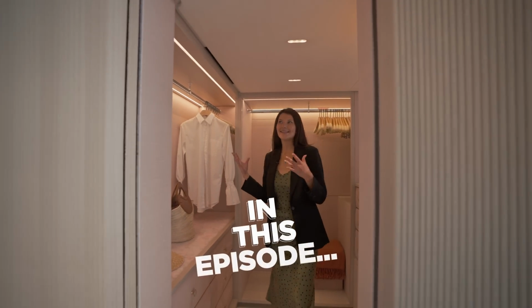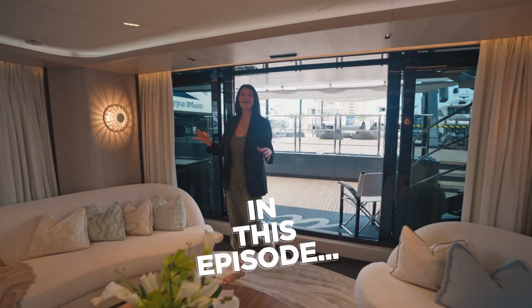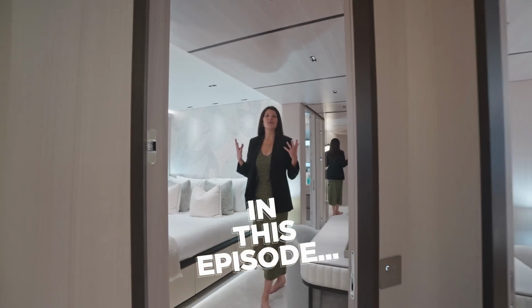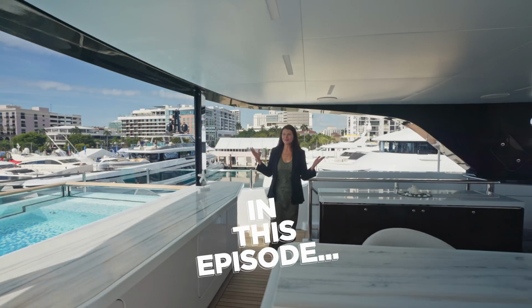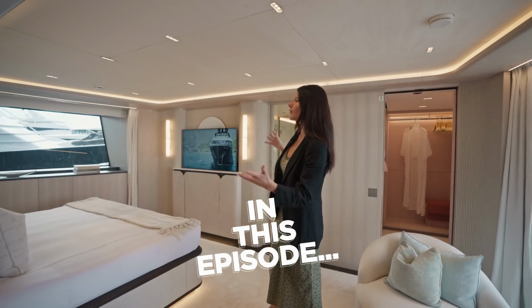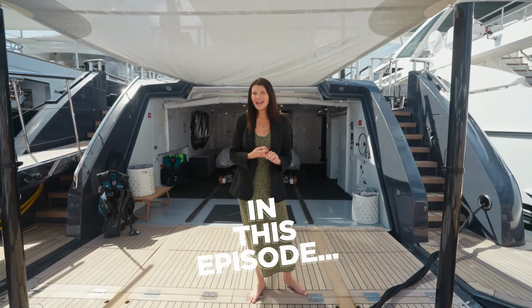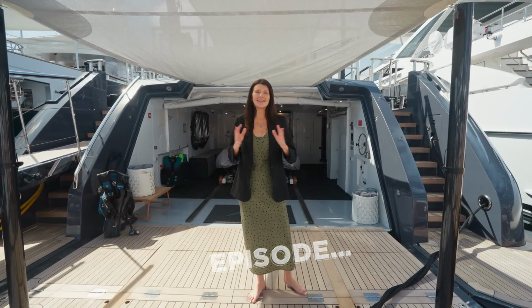This to me is the star of the show. It feels almost residential, but in the best possible way. One of the reasons I think this yacht feels so special is because she's had a lovely big sun deck. It's very well engineered and it goes so well with the rest of the interiors. I can say that the design, the features, the technical areas are all really, really exceptional.